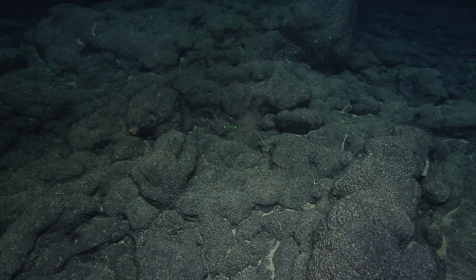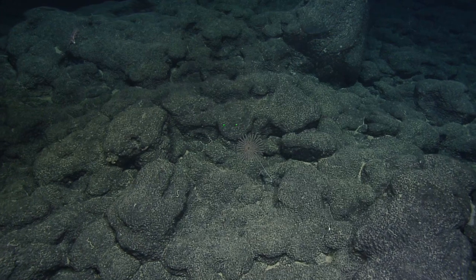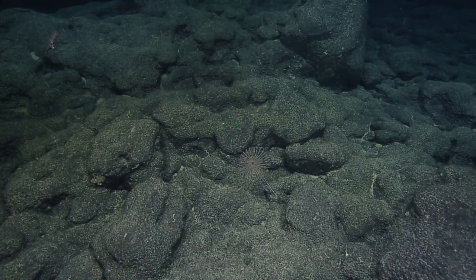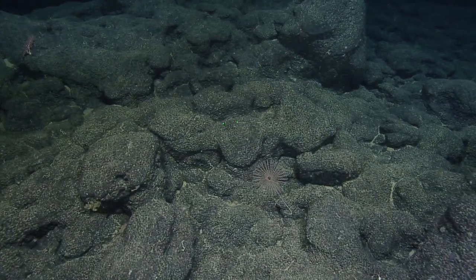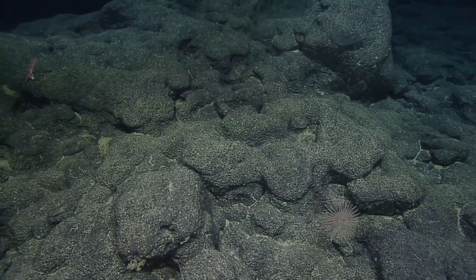Yeah, it's been pretty consistent, good all the way up. 25. Roger. Right, and it has that texture, the grape. What was the word again, Taylor? Oh, botryoidal. Botryoidal. Yeah, it's a fun word.